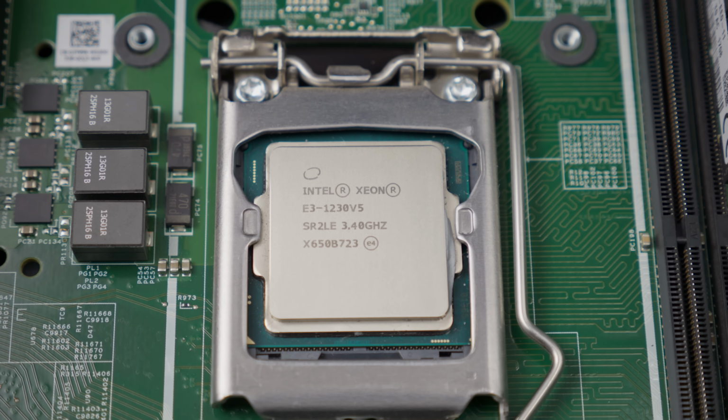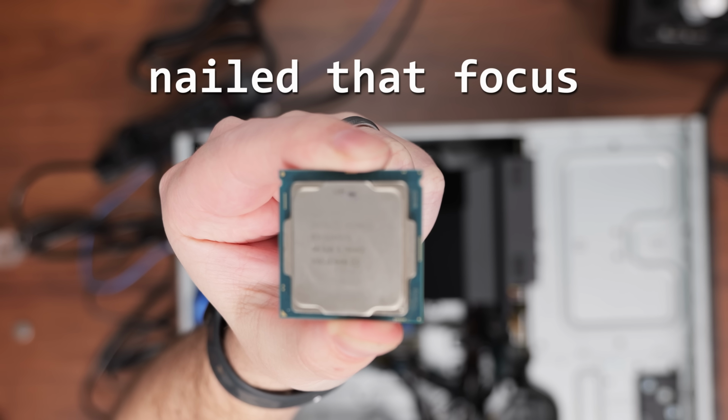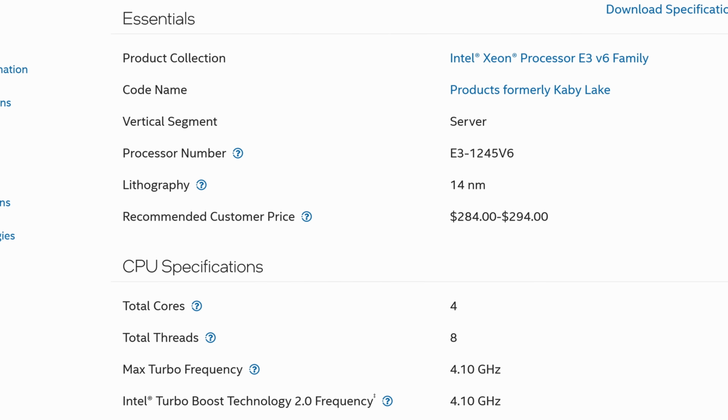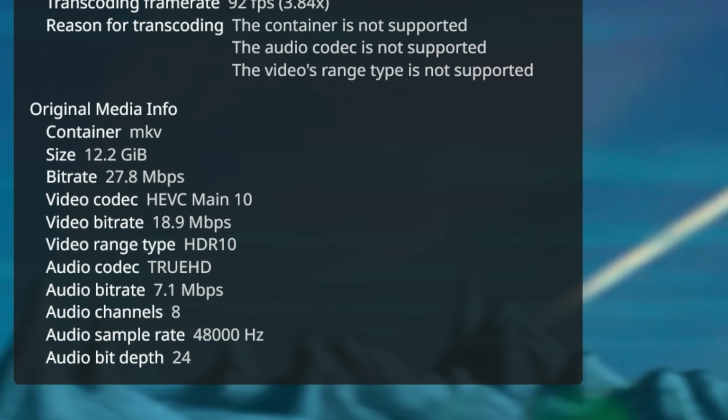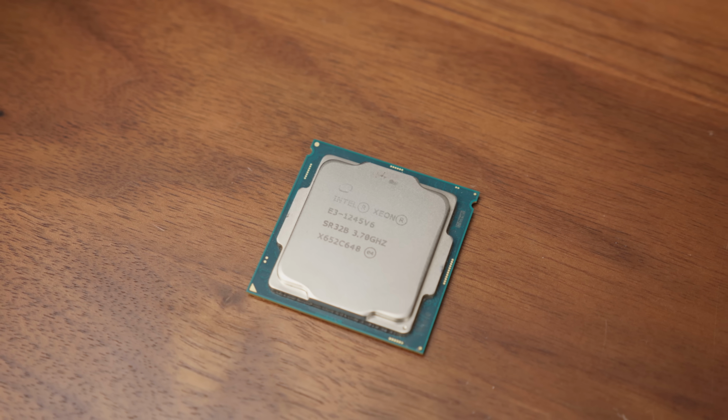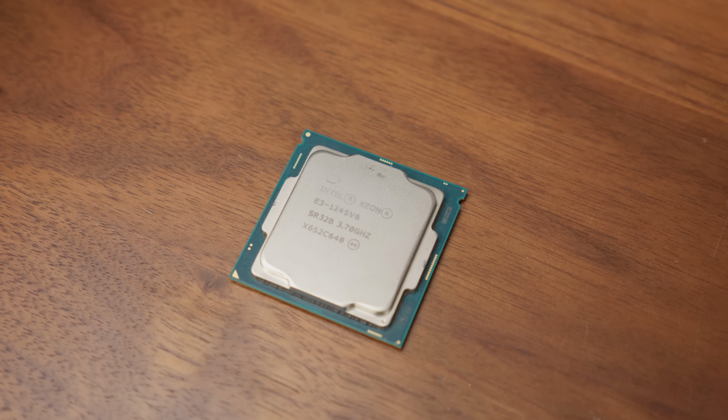Remember how earlier I mentioned that some of the E3 Xeons actually have integrated graphics? Well, the 1230 V5 doesn't, but this 1245 V6 does. Plus, it's a Kaby Lake CPU, and one of the benefits of that is that it supports decoding 10-bit HEVC. So this could be the perfect CPU upgrade to make this an ideal Jellyfin or Plex system.